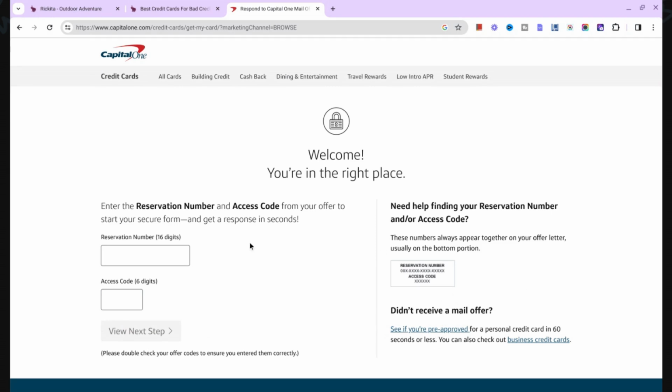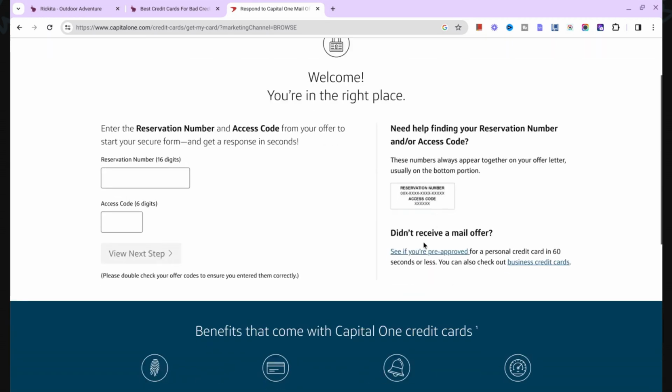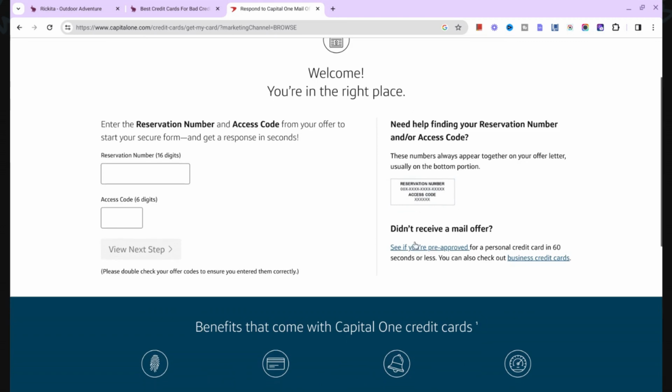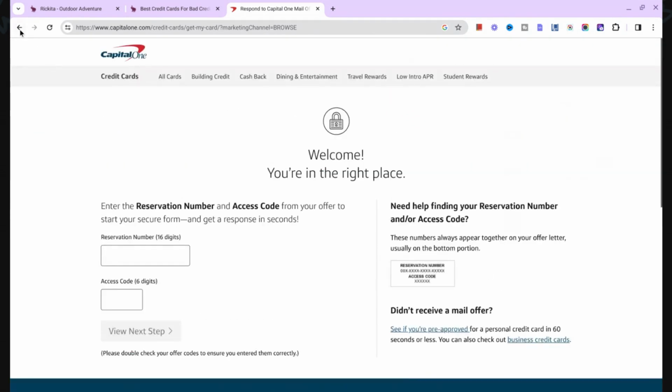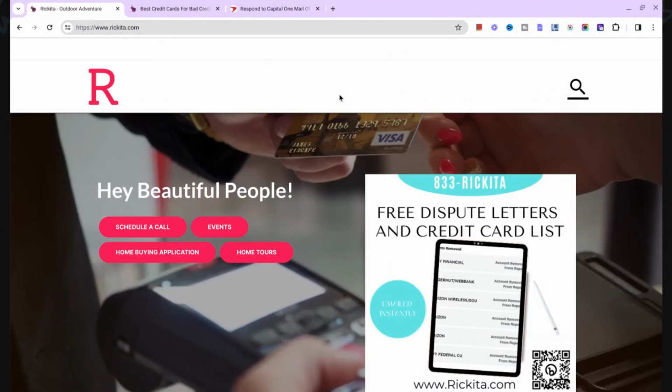But if you got that mail-in offer, please put your information in, because it's going to make it easier for you all to get approved for credit cards. So I suggest that you guys put your information in here, do your reservation number, and then do your access code, because when you do that, they'll let you know whether or not you're approved for that credit card. They'll let you go ahead and do that application, because you already did the pre-approval. When they sent you the offer, they already pre-qualified you for it, okay? But that's the Capital One credit cards. Those are two different credit cards that they have.